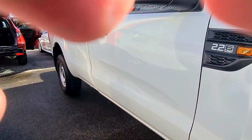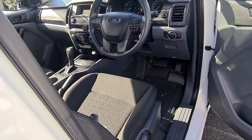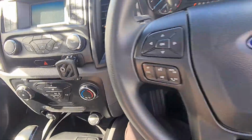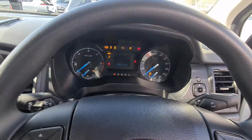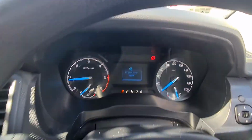Certainly no dramas at all. So we'll jump in there now. We'll start this one up. Get some aircon going. Alright, so like I said, you do have your 2 keys. Obviously the ignition barrel is just down there. Close that door for us.